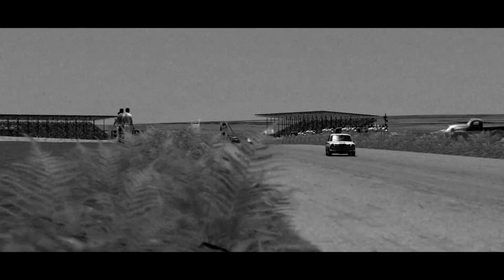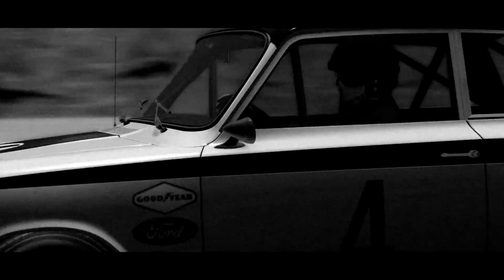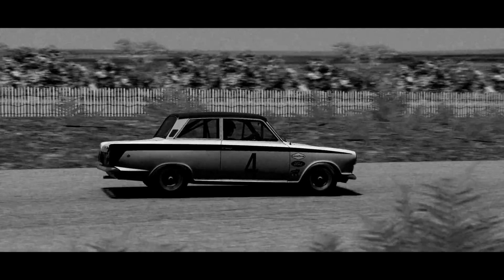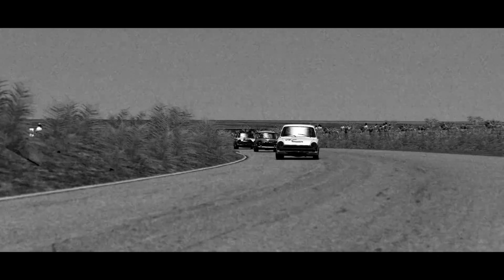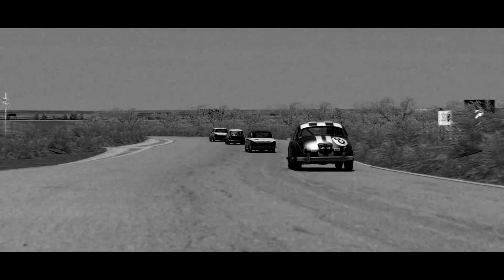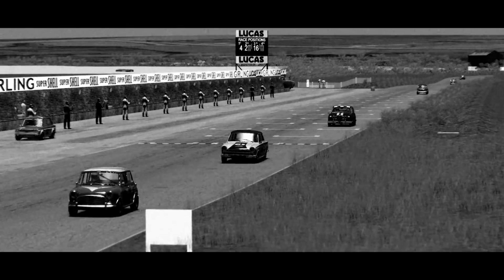Further down the pack now, we have the number 8 Jag of Bridges as he tries to make a nuisance of himself with Alan Moffat's number 4 Ford Cortina. Moffat now looking down the inside of Ford's Mini, but Ford slams the door shut. No chance. And as they come through the S's, it seems Ford has the upper hand. And Moffat just doesn't seem to have the speed to catch Ford's Mini on the start-finish straight.